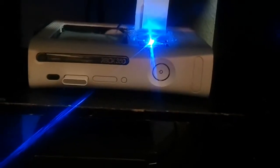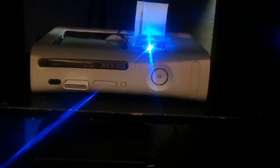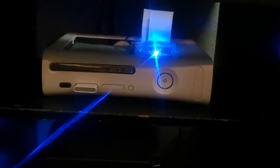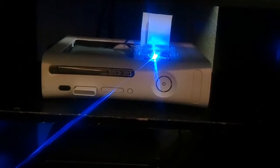The reason there's a hole in the top is because I at one point had 2 Xbox 360s, and my friends were bringing over their Xbox 360s, and I wanted to be able to play the same game on both systems by System Link with only 1 copy of the game.